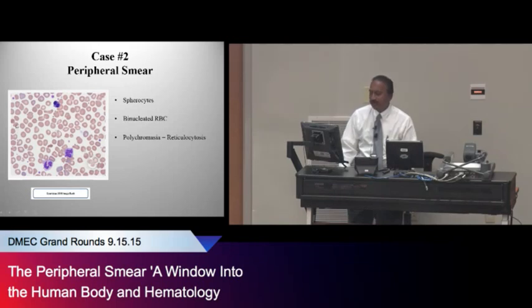You may see an odd spherocyte. In this case, this is a red blood cell. That's not a myeloid cell. These are myeloid cells. This is a red blood cell, and it's a nucleated red blood cell, and we've actually got a binucleate red blood cell out there.